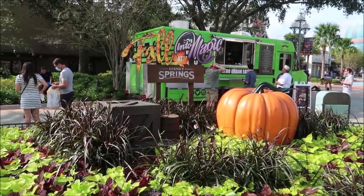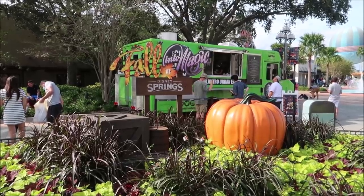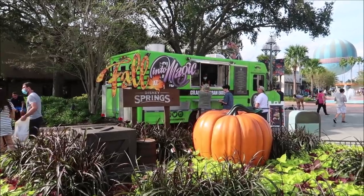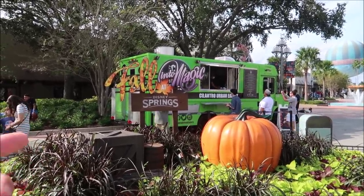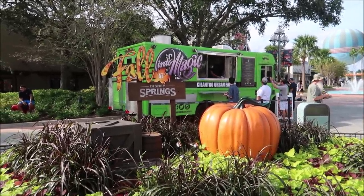I am really excited to see what this month's offerings is at Gideon's because, you know, they actually change it month to month. So I'd love to see a pumpkin cold brew coffee or some kind of fall cookie. I'm excited. And we're going to fall into the magic at Disney Springs. They have two or three of these displays around the park and I like them. They're good for photos. First stop on our journey is definitely gonna have to be Gideon's.